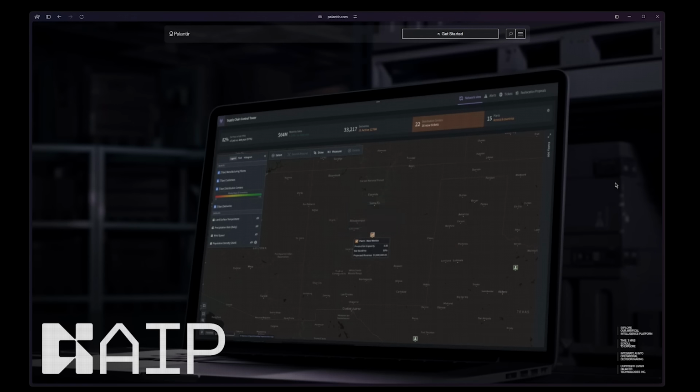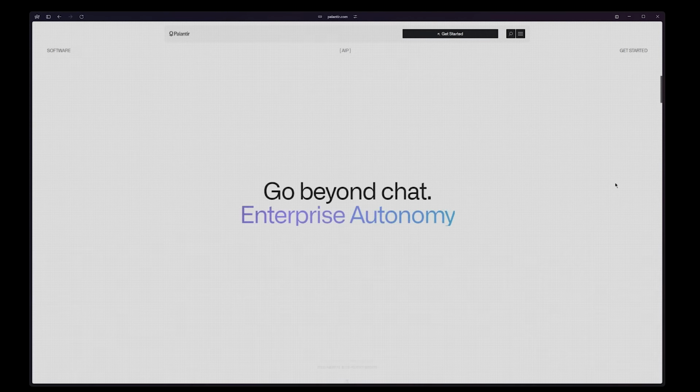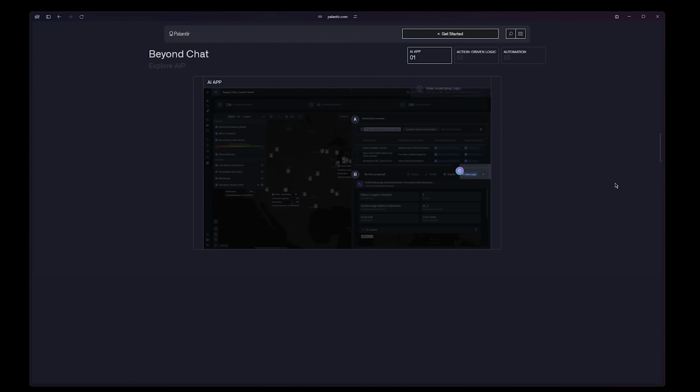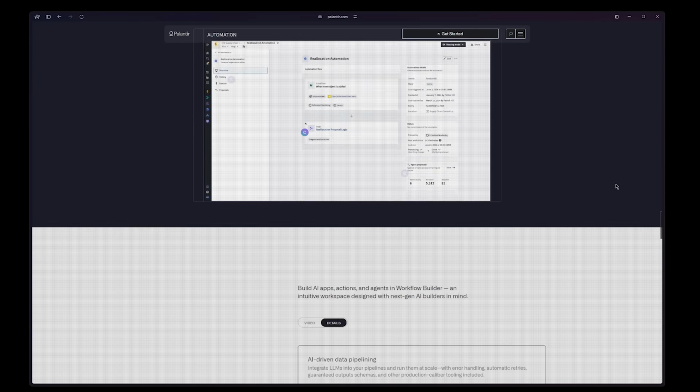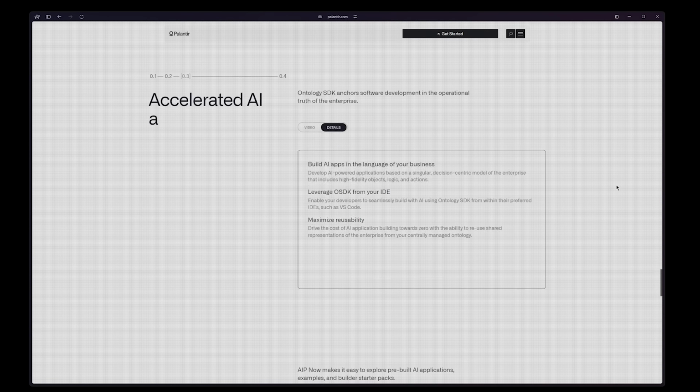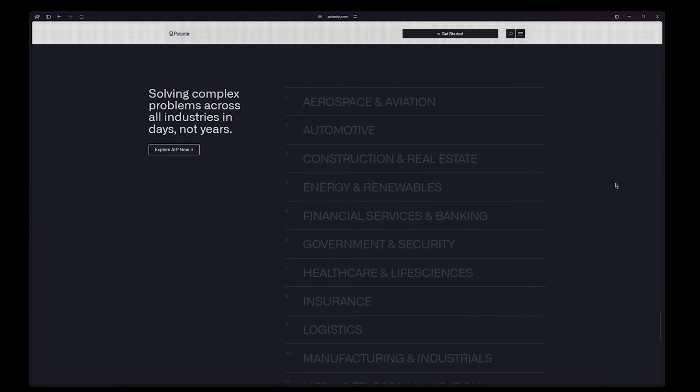It's just incredible. Moving on to number 2, they released a new product called AIP, Artificial Intelligence Platform. What it does is it's focusing on integrating AI with data, logic, and action to help organizations make smarter decisions in real time. The key words there would be real time.